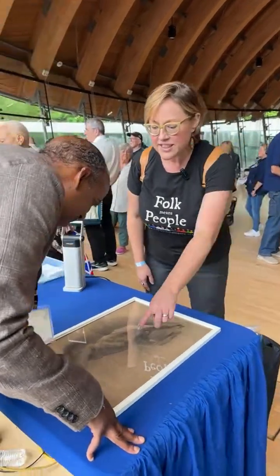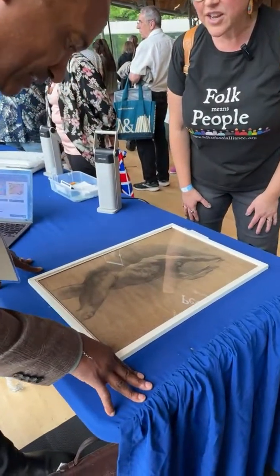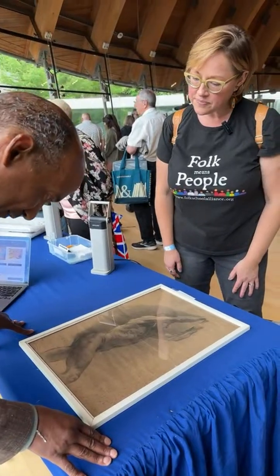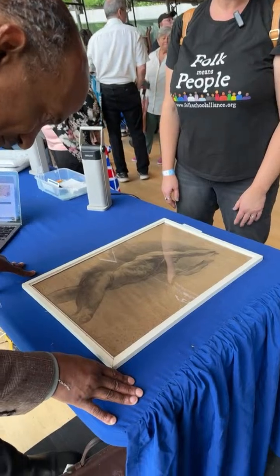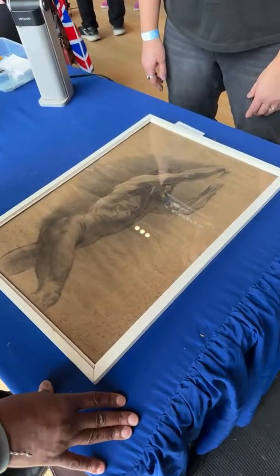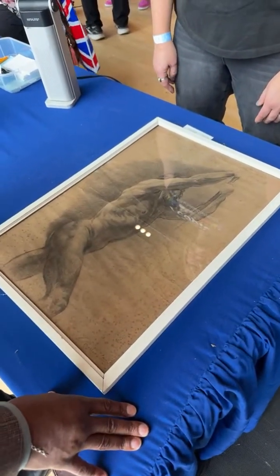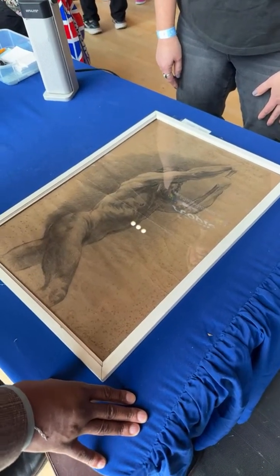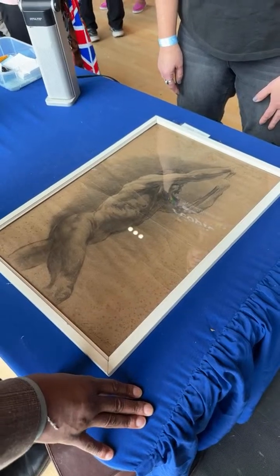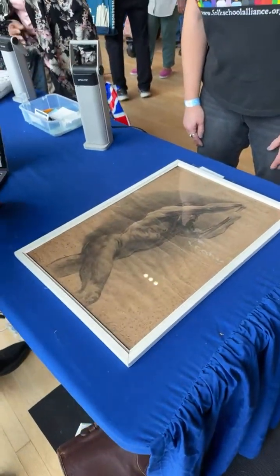And so you've never seen that signature? I've never seen that signature before. Okay. I think you're right. It looks like Allegrino. I'm just going to try a couple things and see. I love it.